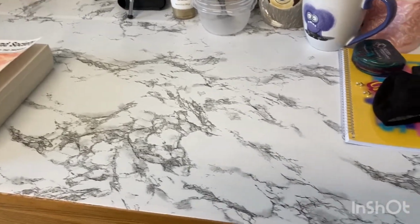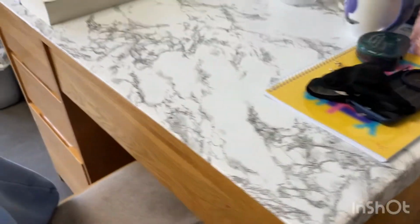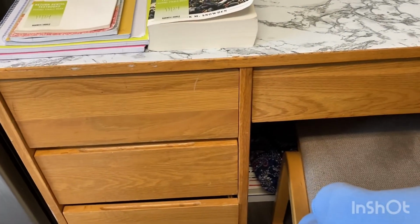If you guys knew from our Instagram a little while ago, we did put marble tape on our things. Mine's come off a little bit, as you can see here, but so far it's staying on pretty well for both of us. I kind of like it. And in my drawers, I just have extra stuff that I'm also going to need, like pens, papers, all that stuff.